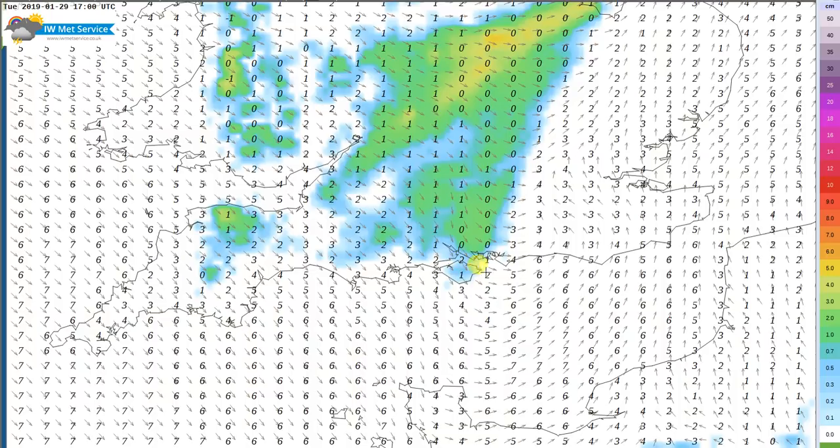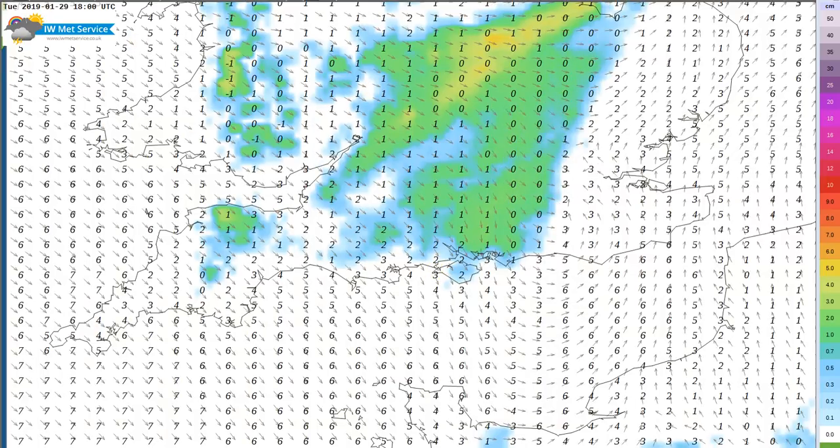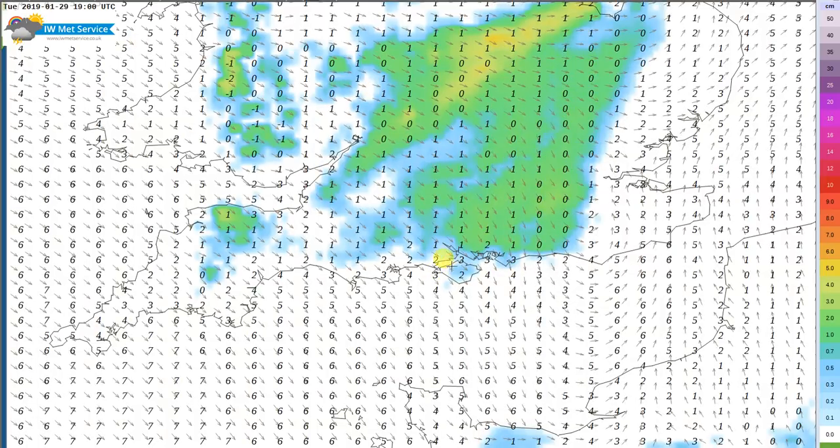to only a couple of degrees above freezing, and you can see this snowfall that's going to start to develop across the island. Now this could last through the night. When I say through the night, not falling but on the ground, so it does look like at the moment we could be seeing up to a centimetre.